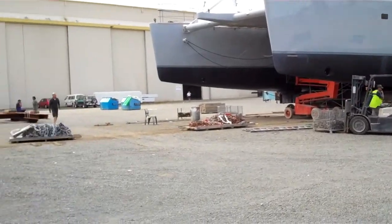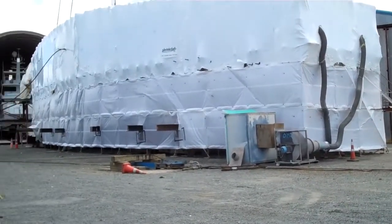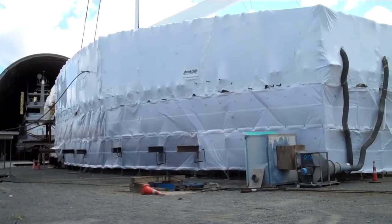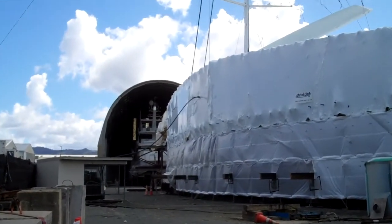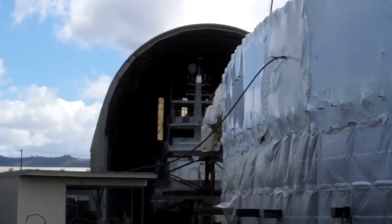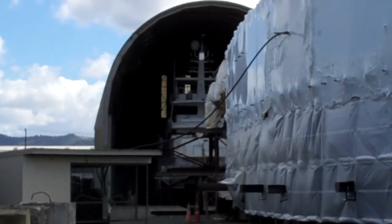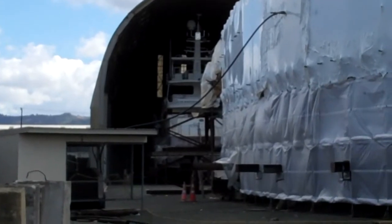And if we swing around up to the head of the slipway, we see the large containment tent here for a 37 metre Dubois sloop, which is being repainted here at the shipyard. And then if we zoom in, we can see the third project in the paint shed, dome shed C, and she'll be complete about a week after Easter.